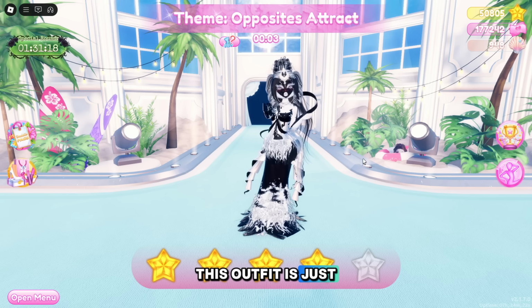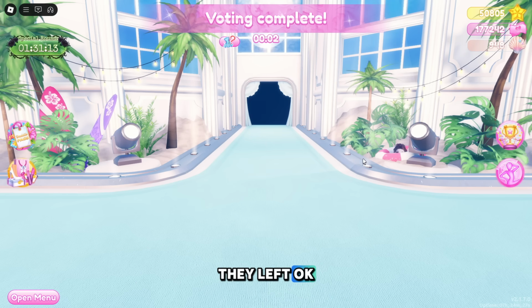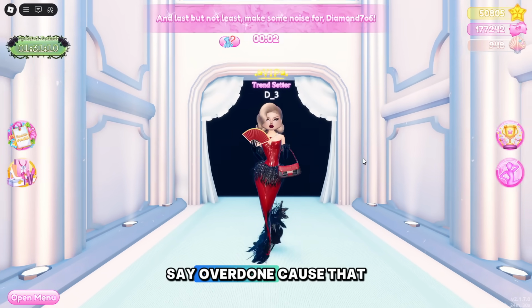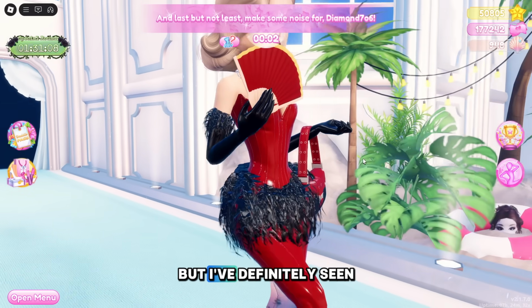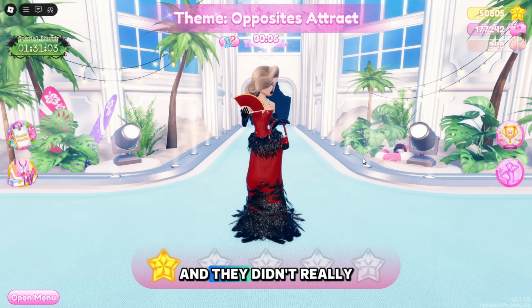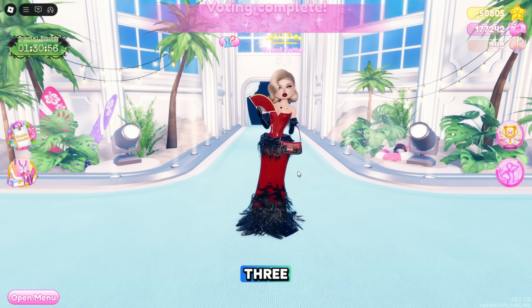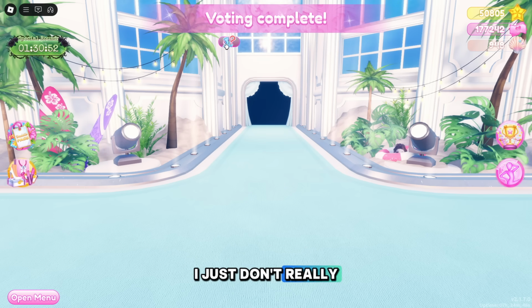This outfit is just very, I don't even know how to explain it. It's just, oh, they left. Okay. I don't want to say overdone because that feels rude, but I've definitely seen those exact layering pieces like a million times, and they didn't really spice it up or anything. This one's okay. I'm gonna give them a 3. The outfit was okay. I just don't really understand it.